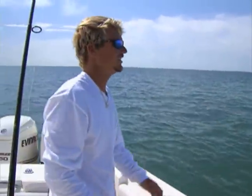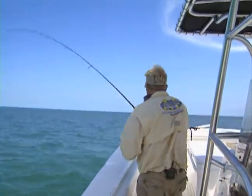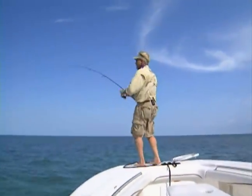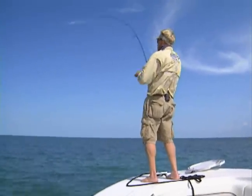He's around that Sprite bottle. How much pound test you got on that Sprite bottle out there? It's only 20-pound mono. Oh, okay, that'll cut right through it. Then there's just a little weight, so it'll just drag along the bottom.